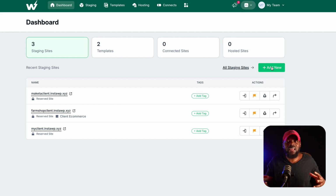Now, when you design your website and you put it on your server, the challenge that you're going to get is the website can start getting indexed by Google. Now, you may not be ready for that. So when you use InstaWP, your website is not indexed. So the only time you can index it is once you're ready to publish the website.